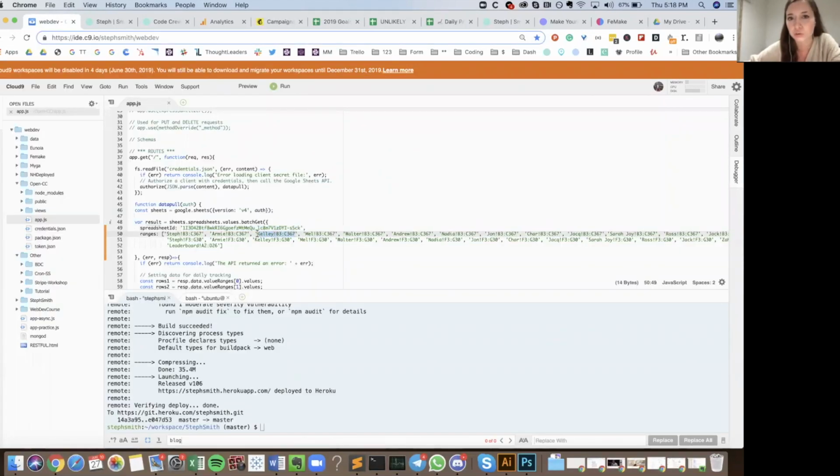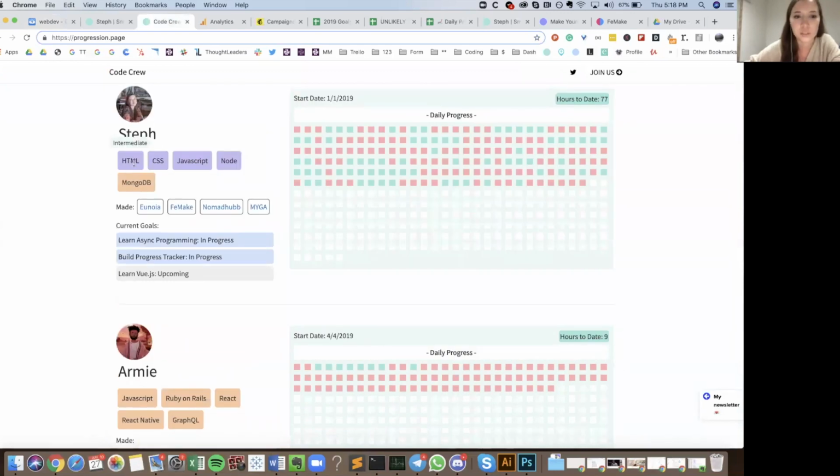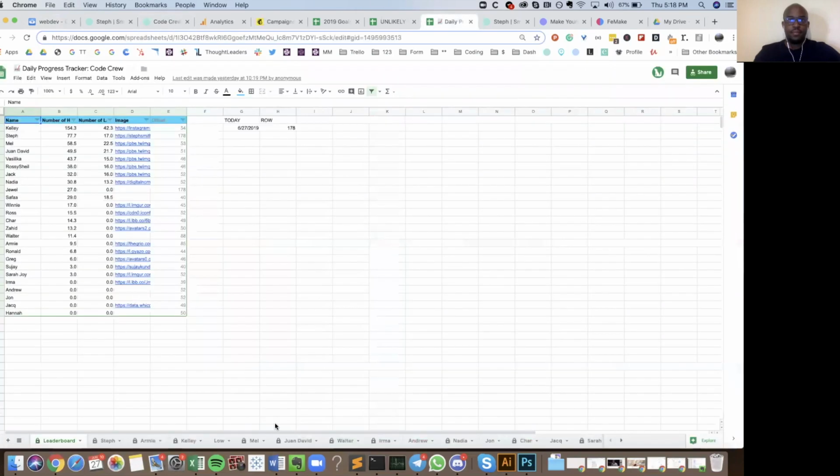So each individual who's part of the application has a tab where they track daily if they're learning to code, what they're learning to code, how much time they're actually spending learning to code on that given day. And again, some of the other things that I mentioned here, like what skills they're learning, whether they're advanced or intermediate or beginner. And all of that is found on a given tab here. So you can see, I'll go to mine.